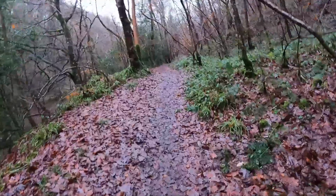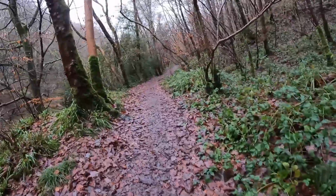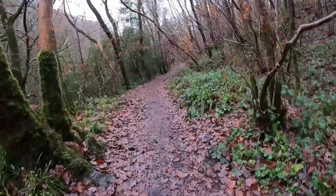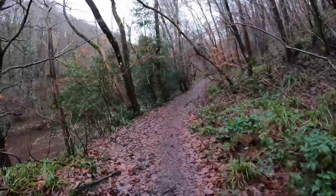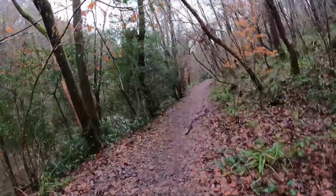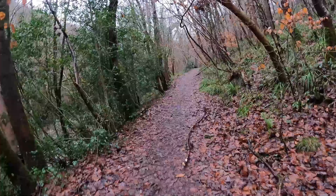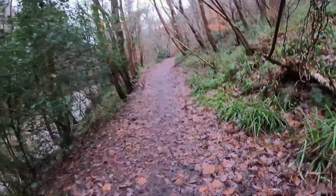So if I came here early enough, I could let Bear off and hopefully not bump into a soul, any of the dog walkers, and just walk right the way along here without having problems of them running off with their dogs, because there'll be nobody around early hours in the morning. And obviously I know where I'm walking along. I know these paths like the back of my hand.